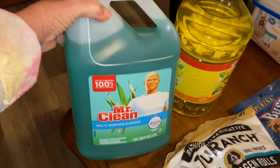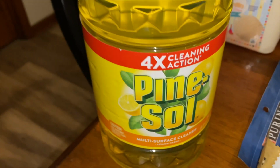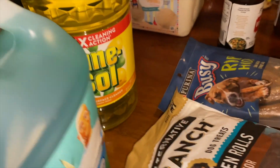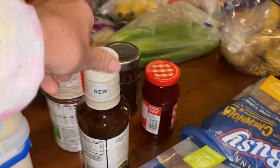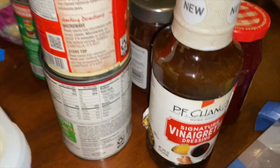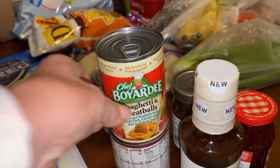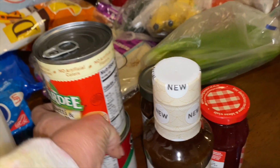My favorite all-purpose cleaner, Mr. Clean Febreze scent. I've really been loving this scent. And the lemon Pine-Sol. I mostly use that in the bathrooms. Now we have some vinaigrette salad dressing. I mostly just use the Olive Garden. That's really the only one I like, but Dean likes a variety.